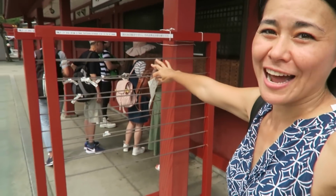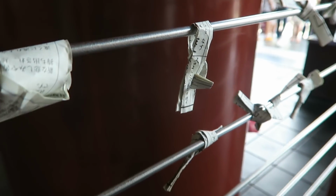I'm glad I didn't get the bad fortune one because then I'd have to tie it on this little rack here. You haven't seen a sign of luck yet, but you will get it in the future. Hearing a morning call of a cock, you will have to wait for a chance to come. That could be taken in many different ways.